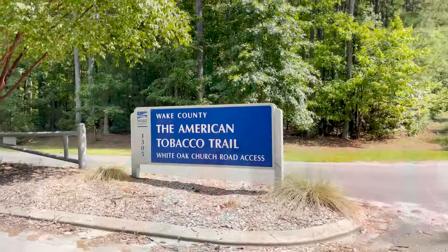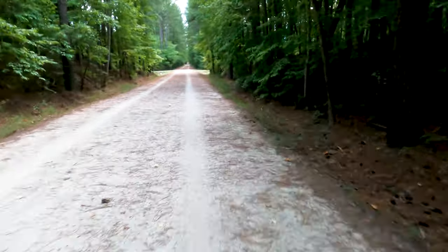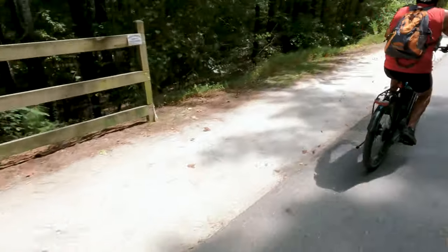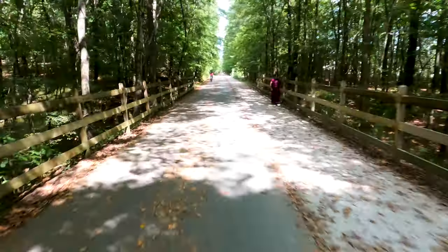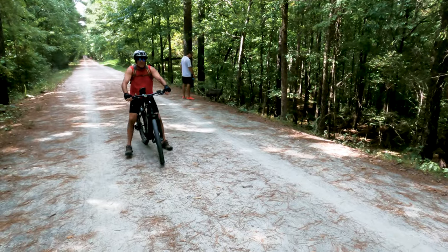Where are we going? Going to the bike trail. I picked American Tobacco Trail because of its impressive, uninterrupted 22 miles length. Yes, it was pleasant, very shaded, among pine trees, but there was not much to see, at least on the 10 miles part of the trail that we biked.